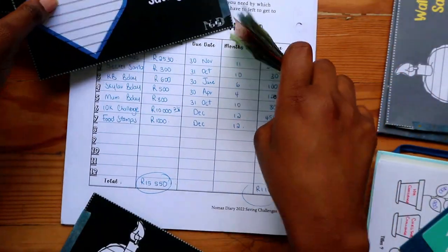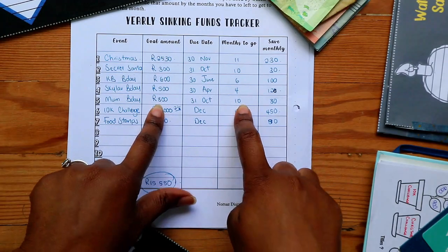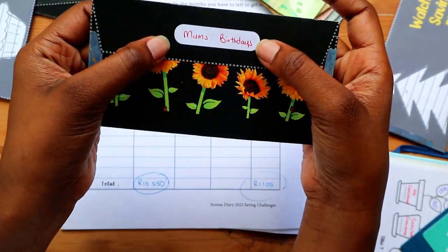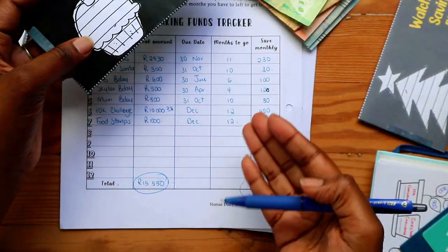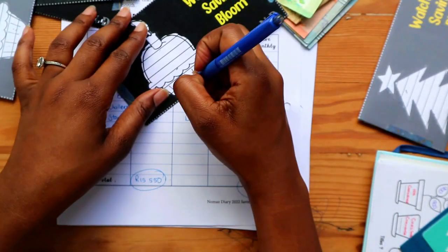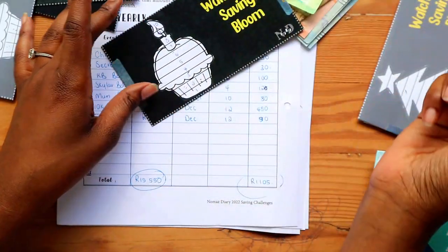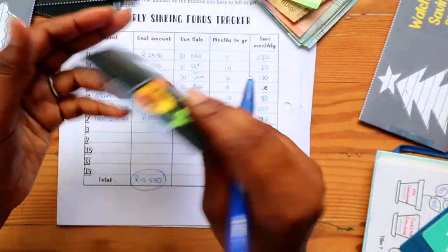Yeah, so how do you know how much to stuff? Remember, you check how many months you need to save the goal amount. So you divide it by those months, and then at the end here you write how much you need. So I need 80 Rand for my mom. So let's go to a birthday envelope right here. I've written here, Mom's birthday. That's her envelope. There are 10 spaces here, which makes sense because it's got 10 months. But I'll show you how to use the other ones that have 10 spaces but only 6 months, for example. So I'm going to write numbers here. I'm going to write 1, 2, 3, 4, 5, 6, 7, 8, 9, 10. Now every time I save 80 Rand, I can put down an 80 Rand somewhere here, or actually I'll put it right here.